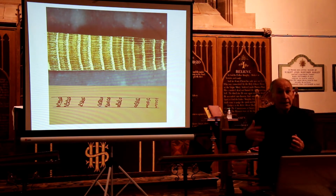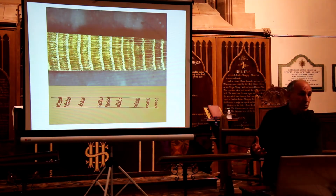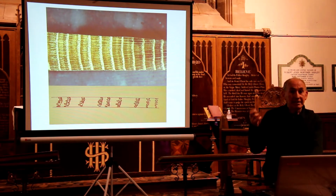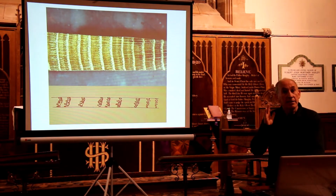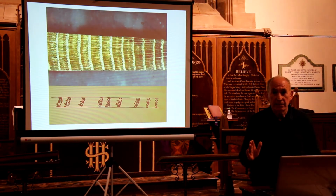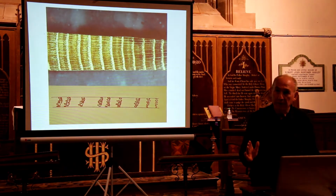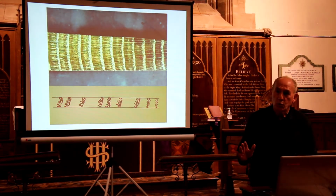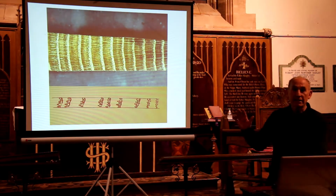Now that's a good observation, because in the next slide you can see that each annual growth ring is made up of two parts. The lighter part are the cells that grow in the spring, and they start very quickly, very suddenly in the spring, and their size is large and they are very much less dense. But as the spring progresses into summer, the size of the cells decreases and the density increases and the wood becomes darker. Then at the end of the growing season, the growth stops, the cells stop being produced, and the tree lies dormant until suddenly the following spring, the spring cell growth starts again.